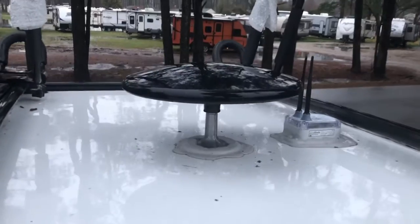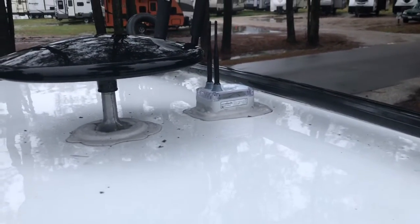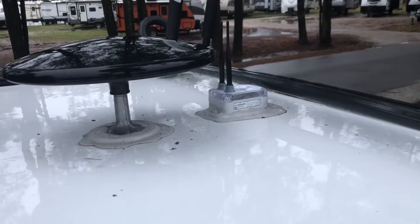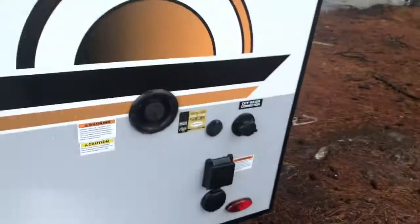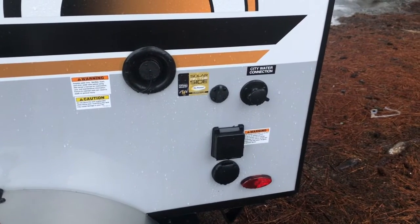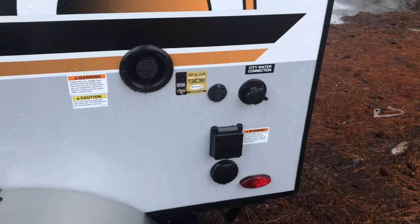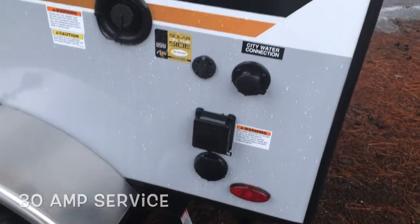Easy to take a look up there at the TV antenna. Wi-Fi Ranger, which gives you that boost, basically a router for your Wi-Fi signal. Your roof mounted AC. You are prepped for solar, so the solar panel you can add, trickle charge that battery. 30 amp service, your cable hookup, and your water connection as well.